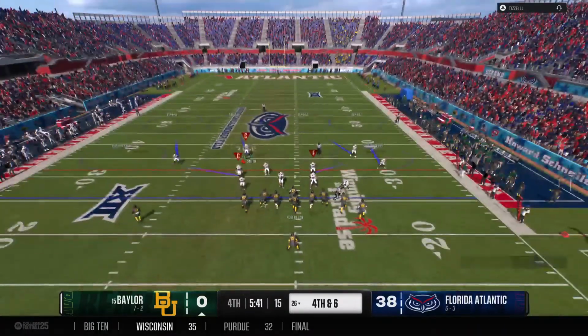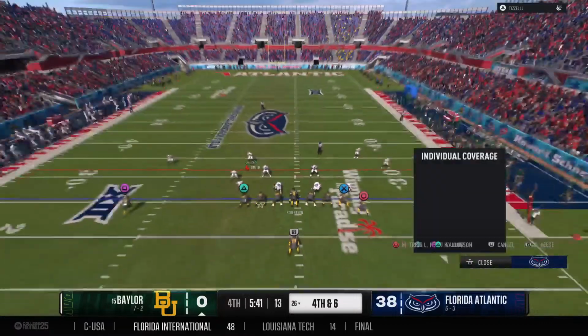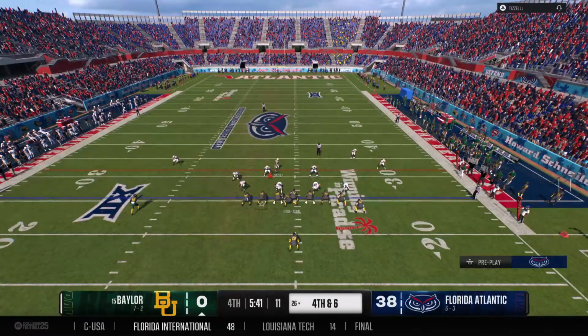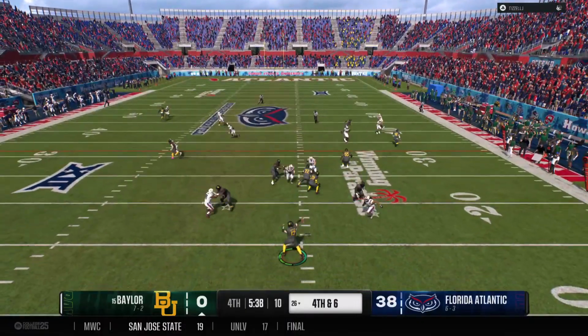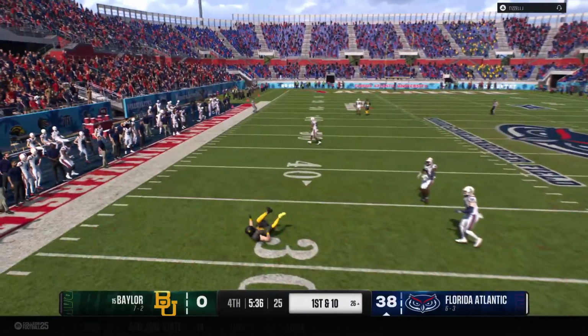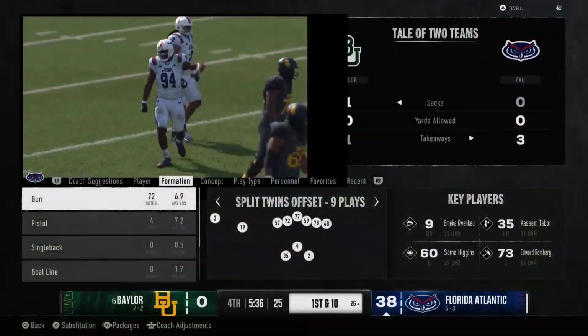Down by multiple possessions. You can't come up empty on this drive. They'll go for it on fourth down. He'll try to throw and pick up the first down. And it's incomplete, and the defense holds.